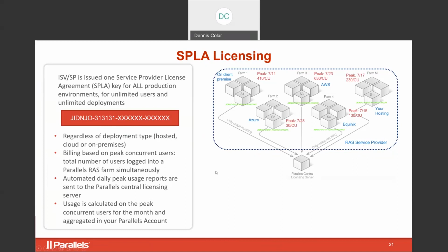So here we have a total number of CCUs, and you can see the peaks that were deployed. At the end of every day, a small piece of text information is sent out via secured link back to our licensing servers. So at the end of the month, if you're used to SPLA or Microsoft licensing counts, you don't have to do a tally and send it to us.